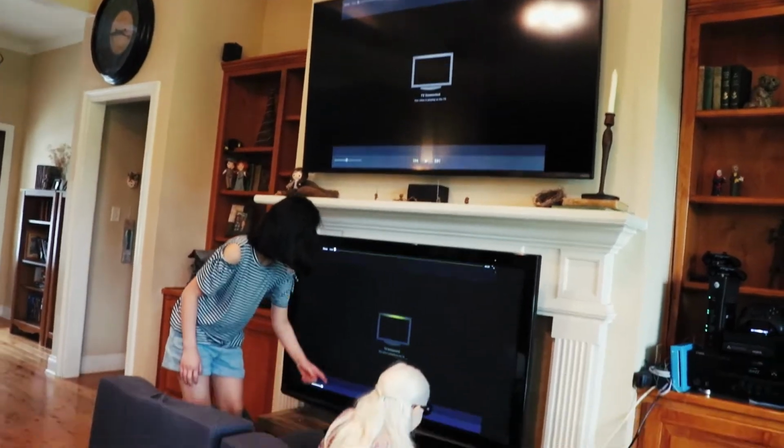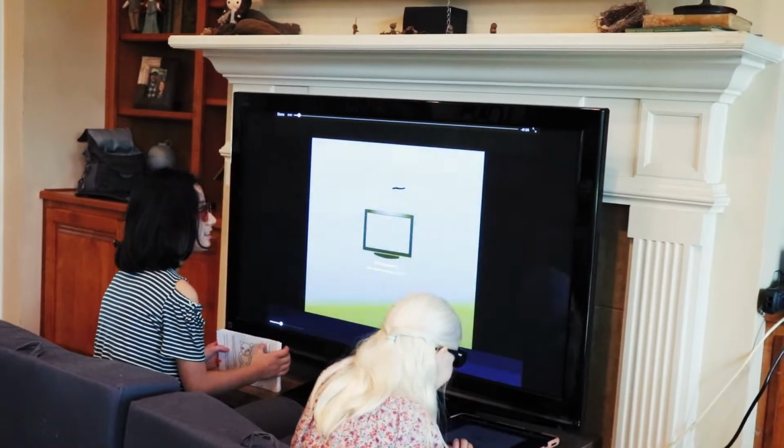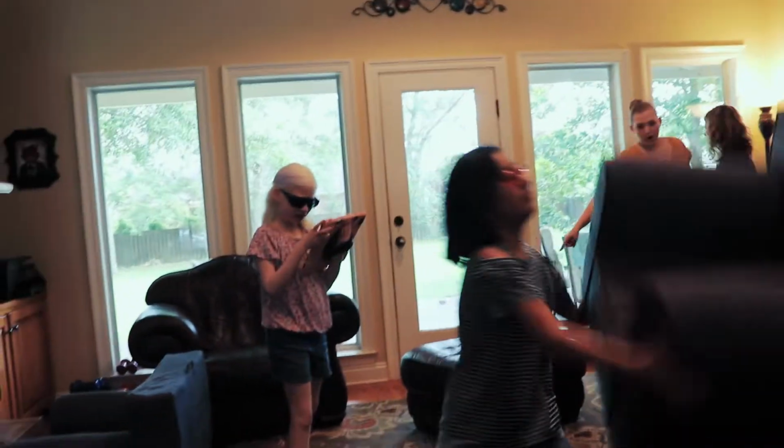So we actually have 2 TVs behind where you guys are that are connected. We have one above and then one right in front of our fireplace that Brian connected, so we can all watch TV together, and the girls will pull chairs up right to their little TV that's down low so that they can see. And then we sit and watch them as a family, and it's so fun.